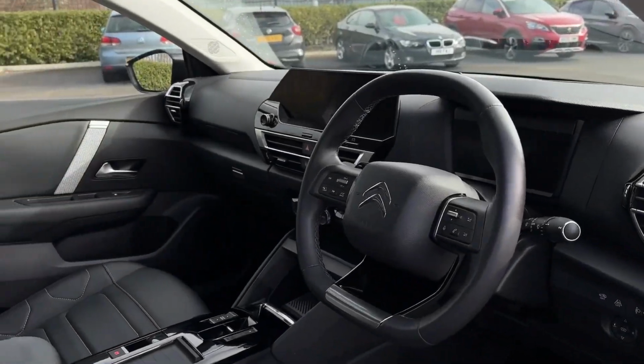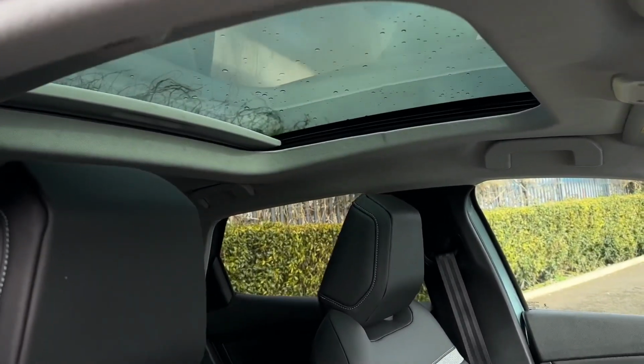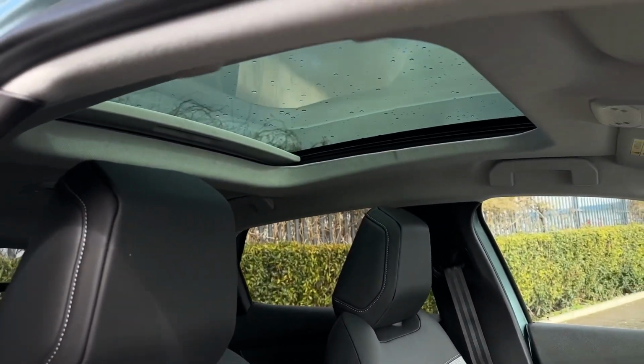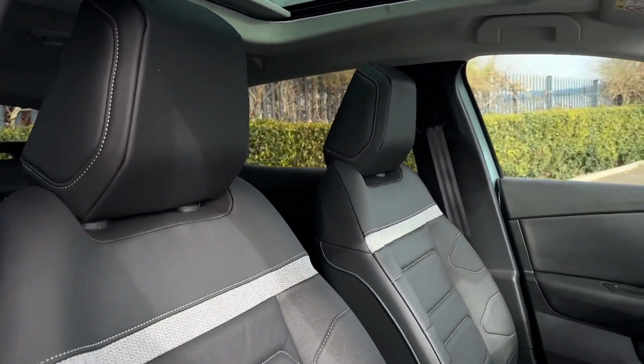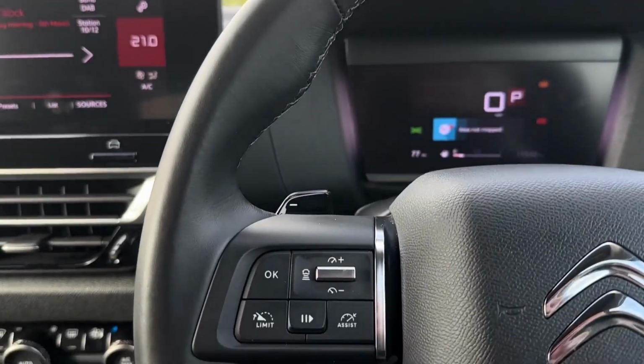Into the front, there's some gorgeous styling with the excellently modern interior offering those chrome trims. Up above, you will find a fixed sunroof offering you gorgeous views and plenty of natural light with the manual sunblind. And moving down, you've got the gorgeous front seats.